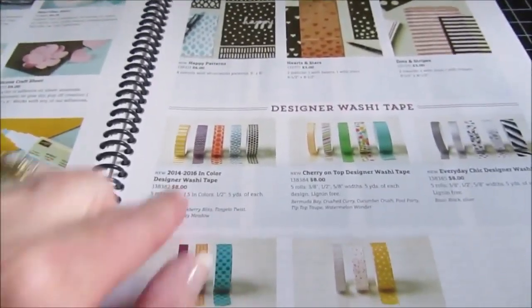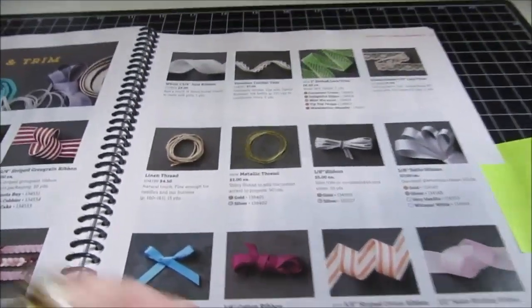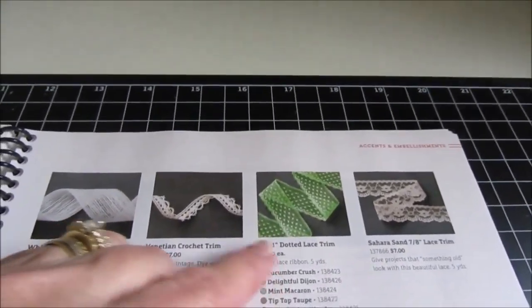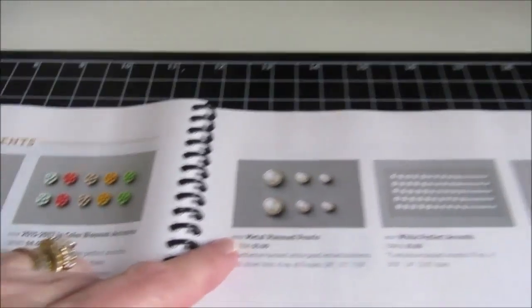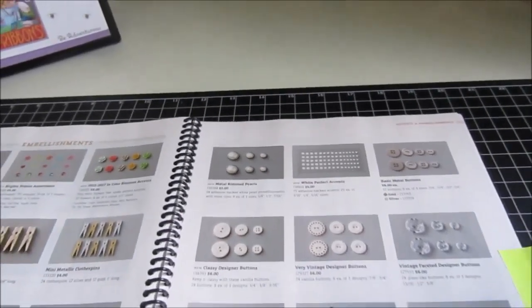Some new washi tape and color washi tape. Some new metallic thread in silver and gold. This is the new dotted lace in the new in colors. Love these metal rimmed pearls. These white perfect accents are new.